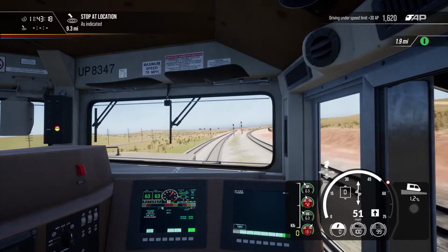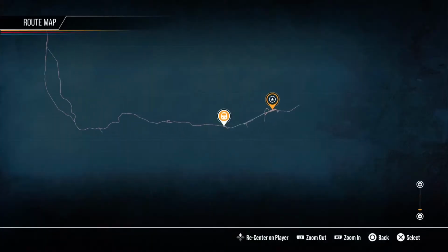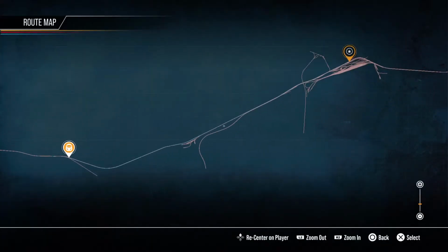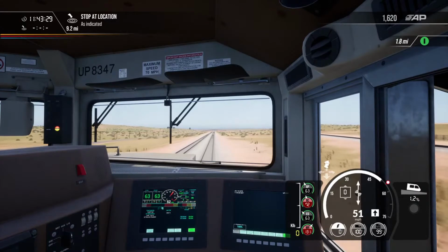We're steadily hanging on at 51 miles per hour, 1.2%. Not too bad, not too bad. Just over 9 miles to go until Cheyenne.